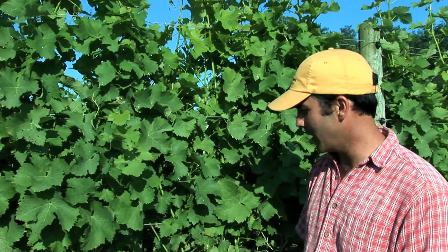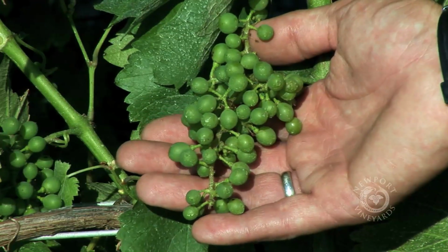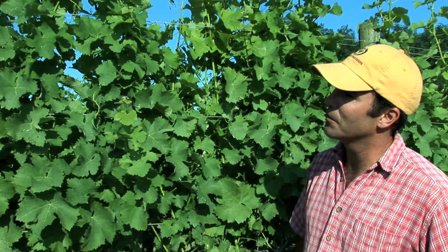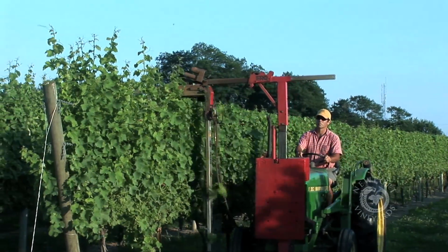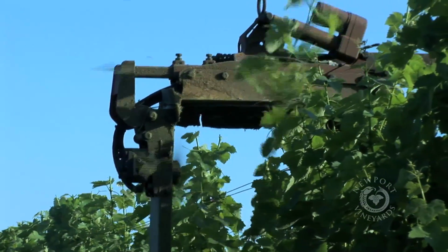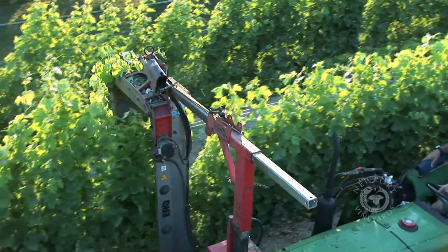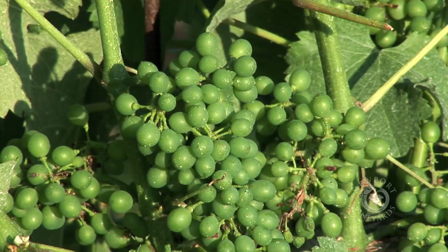Right now we're in the fruit set stage of development, just past bloom, where you can see the berries are sizing up and where the canopy is getting a little bit too big, so we're trying to keep it in line. So we're going to hedge some of the leaves, cutting off these lateral branches that you see right here, and take a little off the top. By keeping the canopy thin, we're allowing good airflow, which minimizes our potential for fungus problems, mildew problems, and also maximizes the photosynthesis.